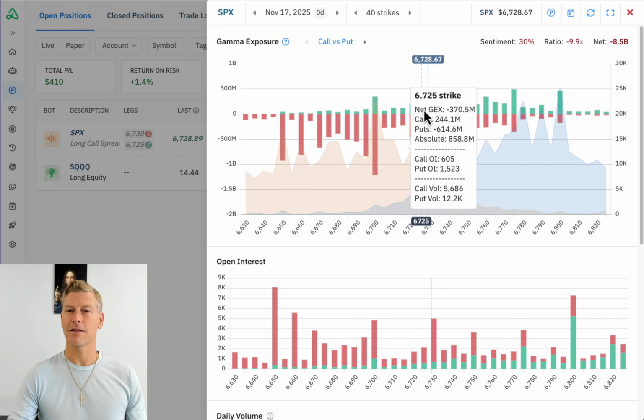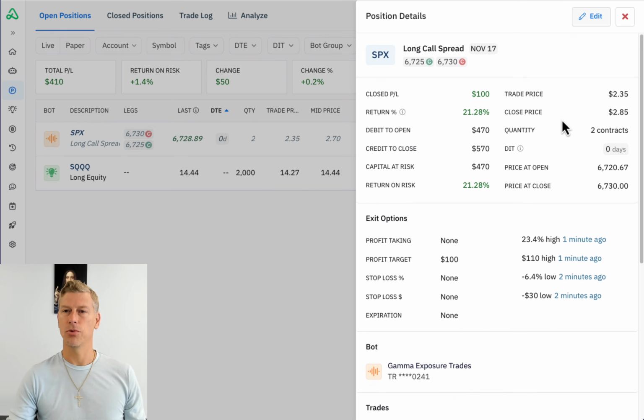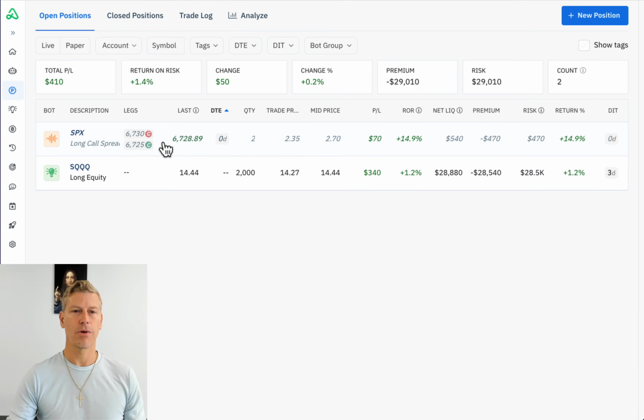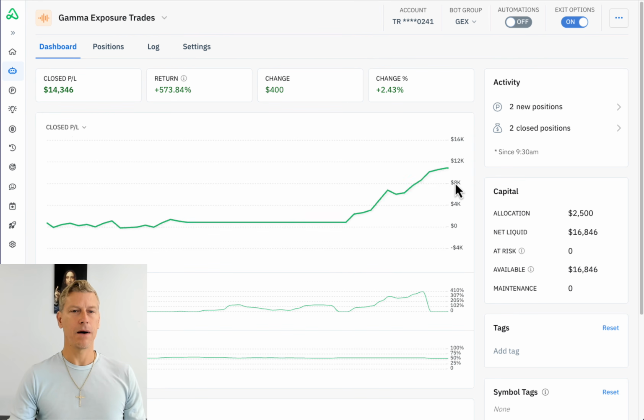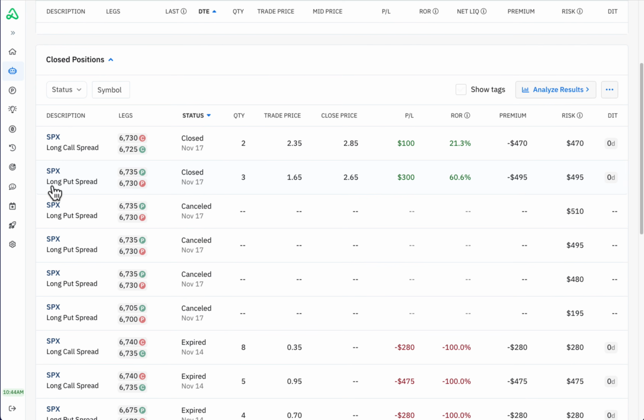I actually traded this exact same trade the other direction just a few minutes ago, and I'll show you, boom. So this one closed while we're on this video quickly for $100 profit, and the price did indeed rebound up above the target price where I was going. So if we click on my gamma exposure trades bot right here, and we look at the positions, you'll see that earlier today, I actually traded a long put spread. So basically, I traded a long put spread saying the price was going to go down towards that 67.30 strike.